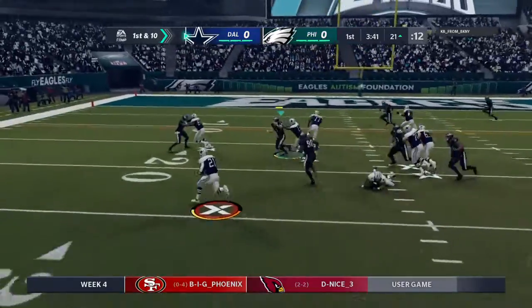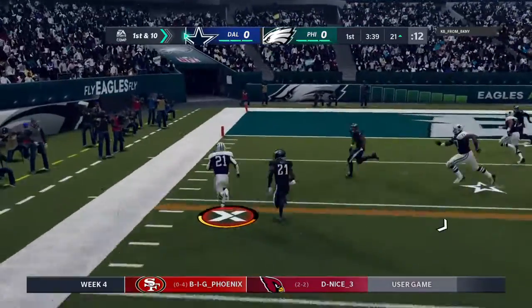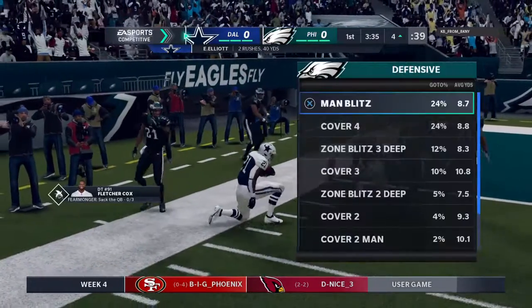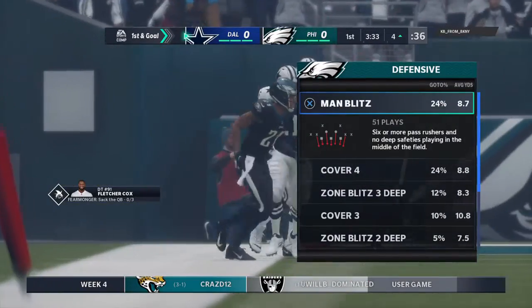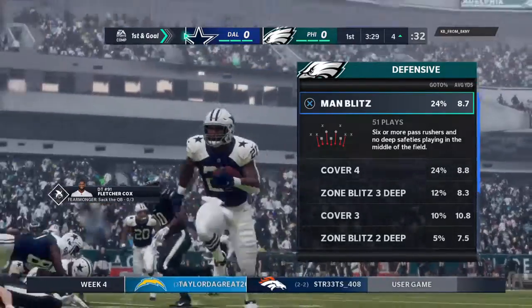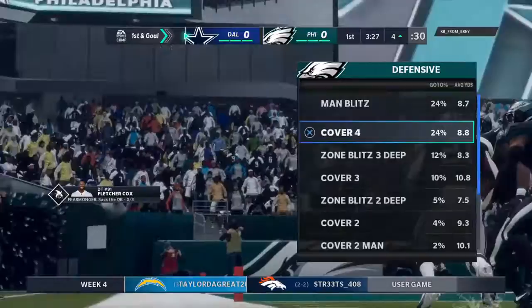They keep on the ground with Elliott. He's got the first down inside the 10. And finally taken down at the 4-yard line. Now they'll have it first and goal following that gain of 17. And goal at the 4-yard line.